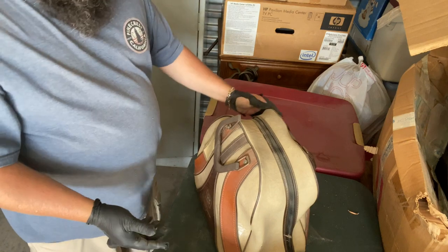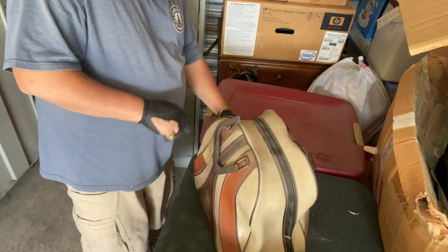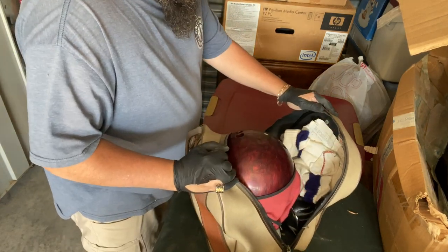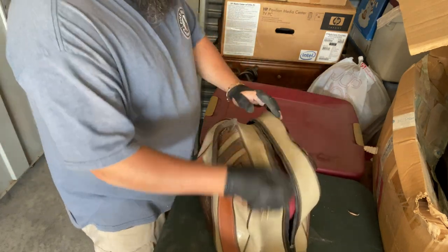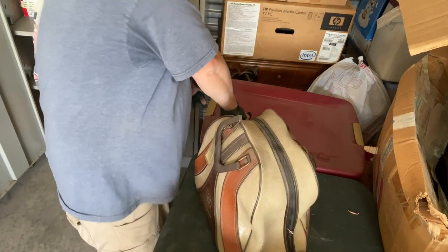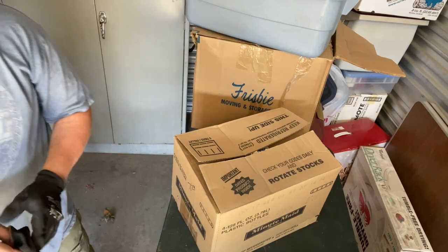This looks interesting, but I think I know what it is. Do you guys have an idea about what this might be right here? It's not light. I'll give you a hint. It's not light. Bowling ball. Yep, shoes, the whole thing right here. It's old too.